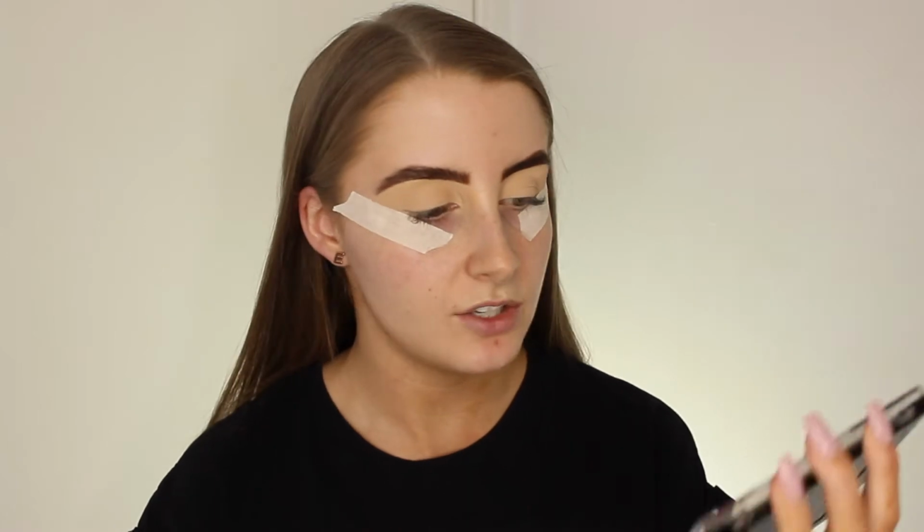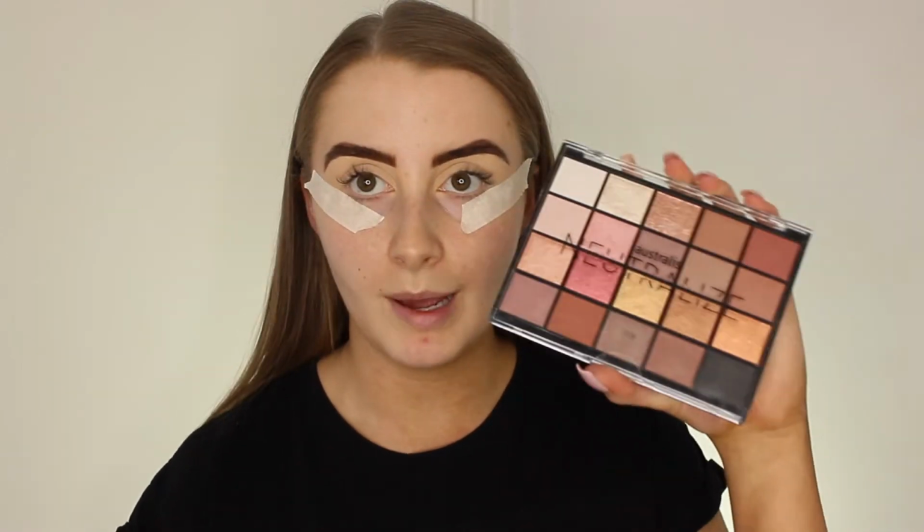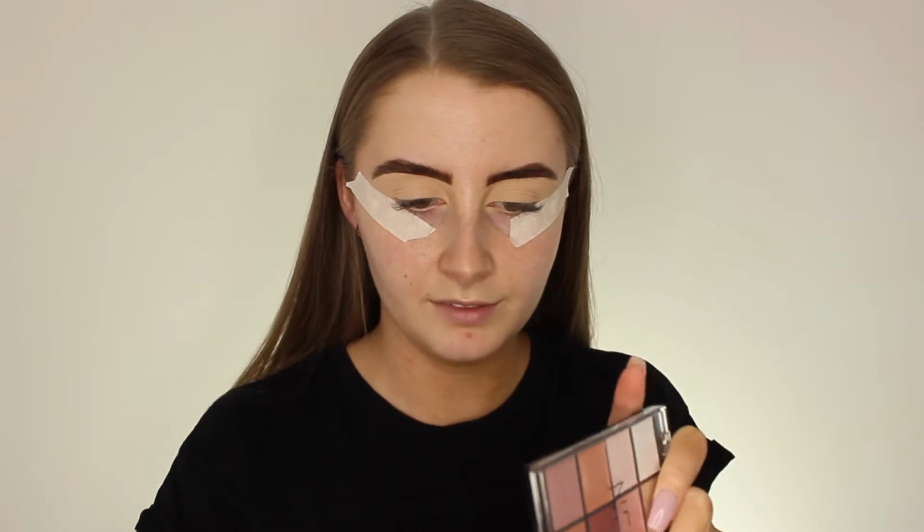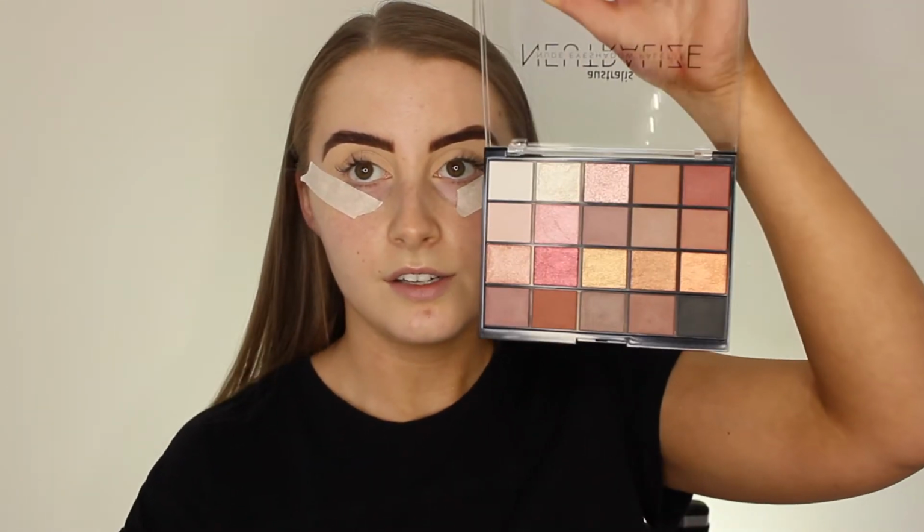So I'm actually going to use some masking tape and tape just under my eyes just so I can get a clean line, because obviously it's full glam, so we're going all out. The eyeshadow palette that I'm going to be using today is the Australis Neutralized Nude eyeshadow palette. So just this one here. The colour range is really nice and I've heard good things about this eyeshadow palette, so if I can get it open, I'm hoping that it's going to live up to my expectation. The colour range is really pretty, so hopefully it's nice.